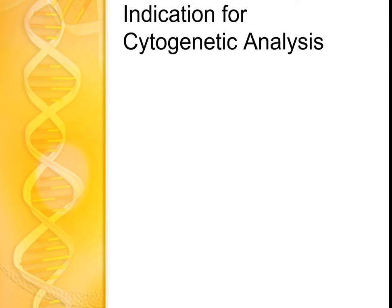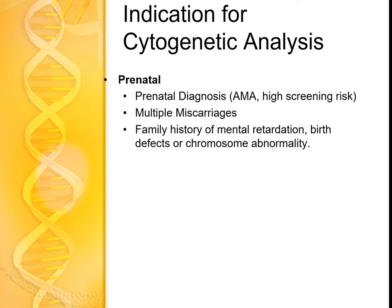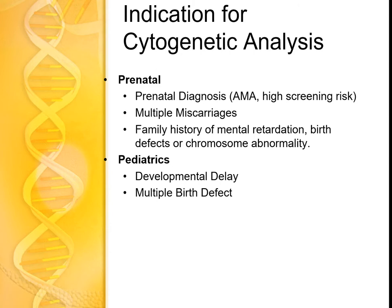So why would somebody do chromosome analysis? Well, one is prenatal diagnosis. AMA stands for advanced maternal age. An older woman has a higher risk of having a baby with an abnormal number of chromosomes. Or there are a variety of screening tests, a non-invasive screening test. Multiple pregnancy losses, and a family history of mental retardation, birth defects, or a specific chromosomal abnormality. In pediatrics, we do cytogenetics for children with developmental delay or multiple birth defects, and finally, cancer for acquired chromosomal abnormalities.